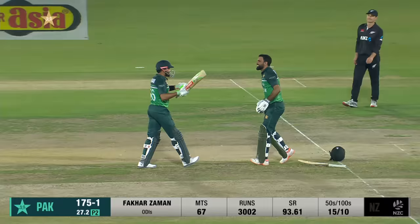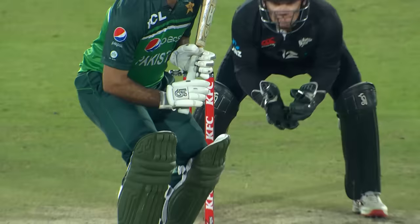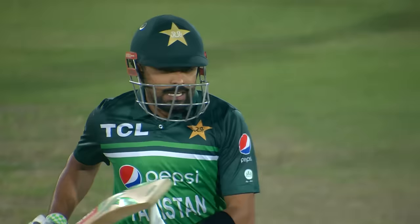Wonderful stuff. And he's done it in the least amount of deliveries of any of them. And Babar celebrated, as he did on Thursday, harder than Fakhar Zaman.